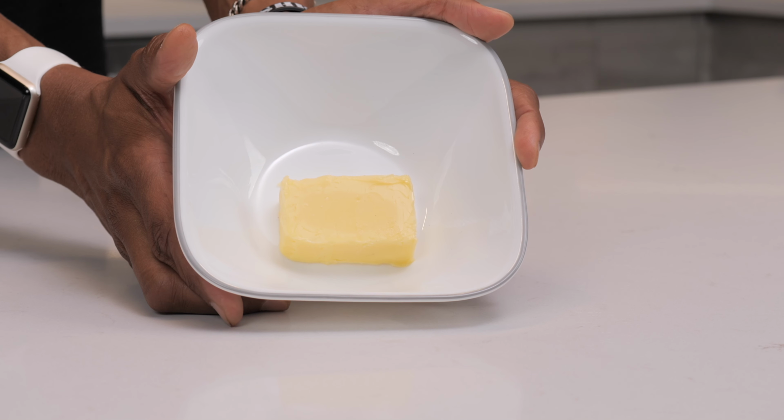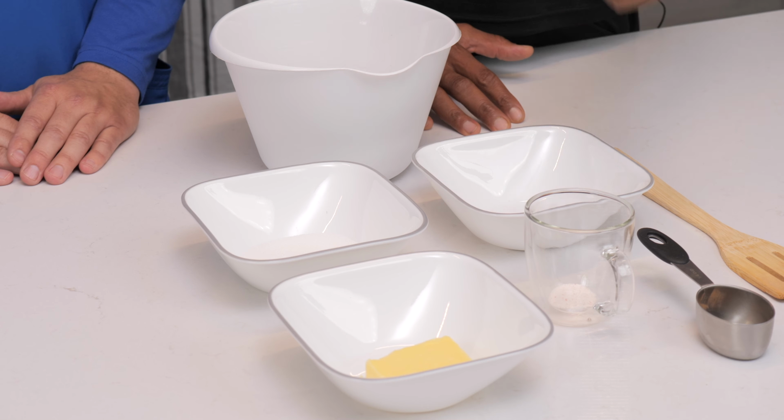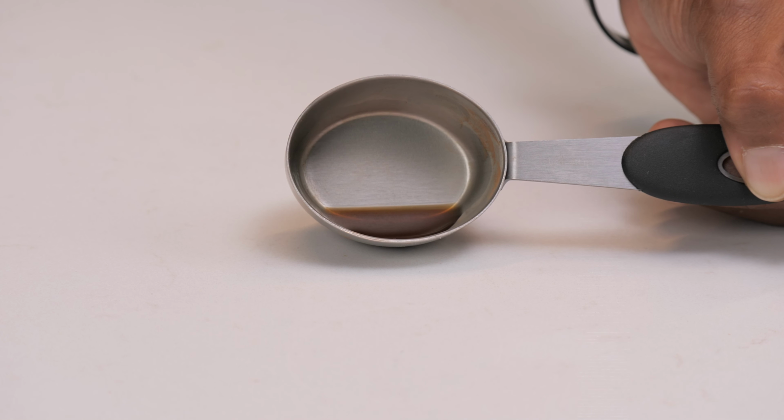And then we have some grass-fed butter, and then we have some Himalayan salt, and then finally we have some vanilla extract. So we're gonna take all of this, and then we're gonna go over to the stovetop, and I'm gonna show you how to make it.